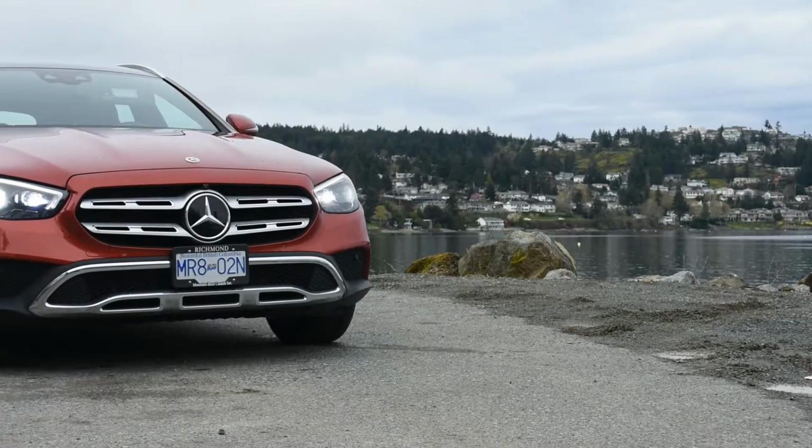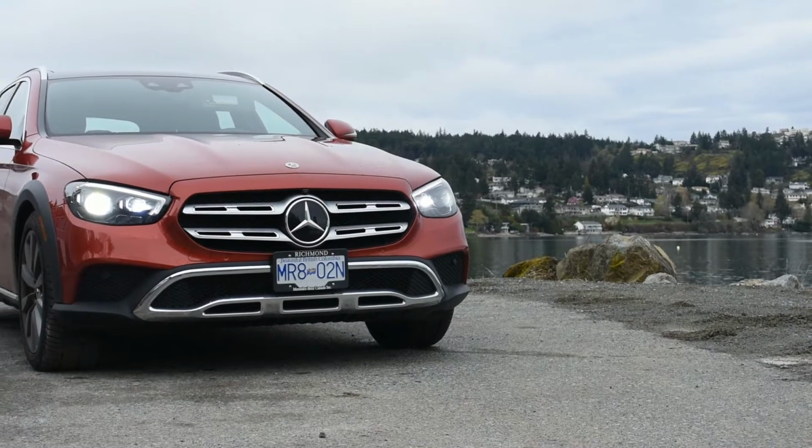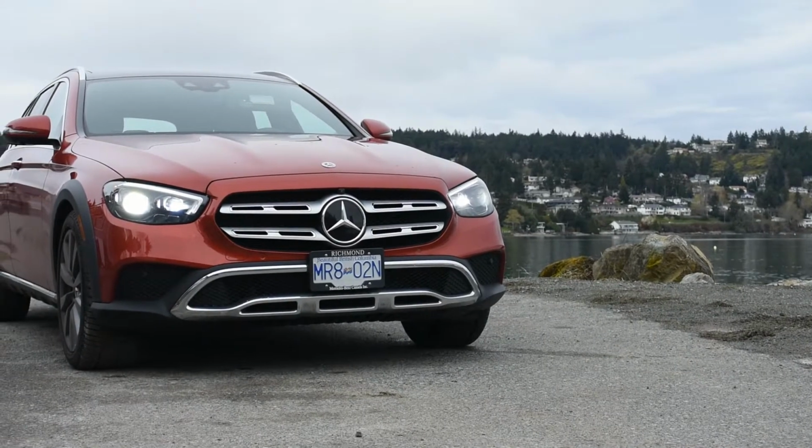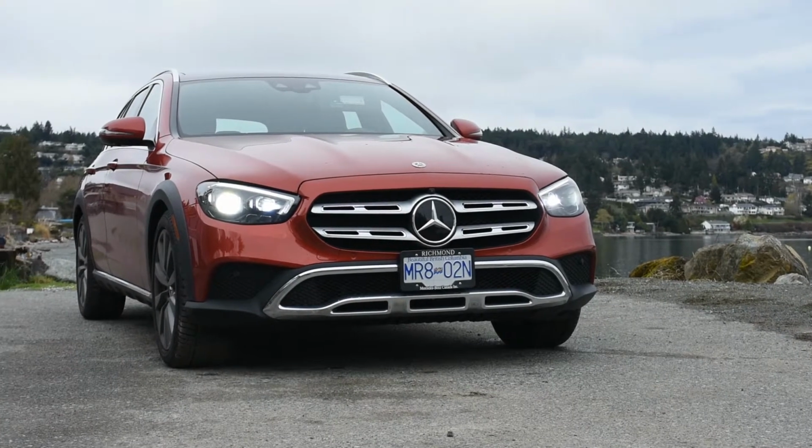The E450 is a wagon-based E-Class Mercedes-Benz and it slots in above the C-Class series of vehicles but below the top-of-the-line S-Class. Mercedes claims that their E-Class vehicles are some of the most technologically advanced vehicles in their lineup, only behind S-Class vehicles.